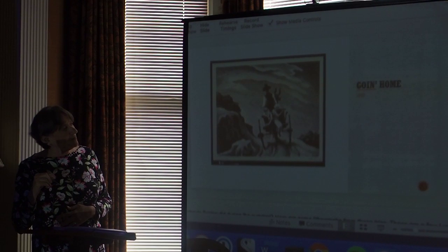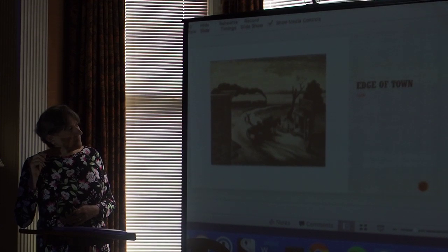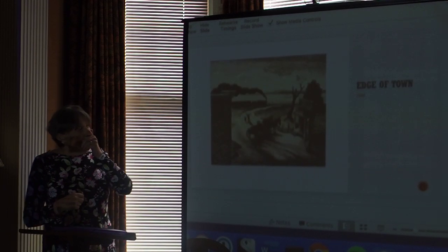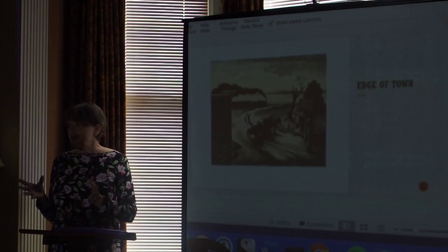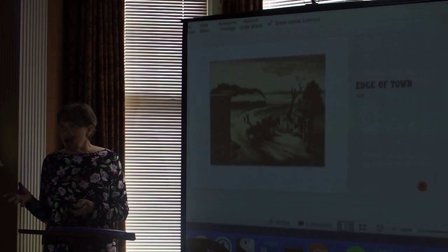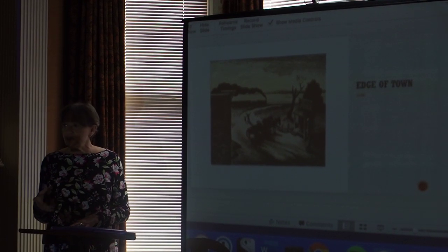This is one of the black and white lithographs that I used for a story in the collection. This one's called Going Home. One of the books that I have at home is I think a 1969 book that was created by a lawyer named Clifton Pfaff. And he was a collector of Benton's artwork.